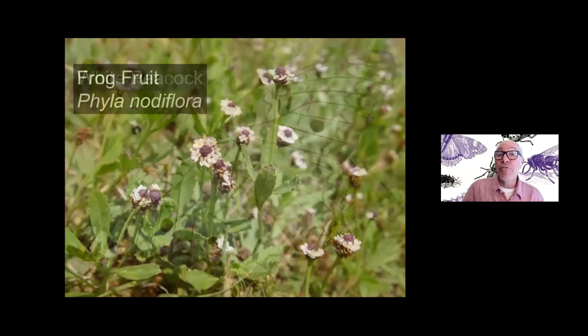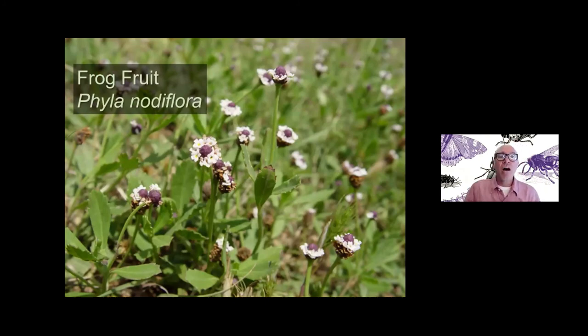Their larval food plant is a fog fruit or frog fruit or matchstick plant. This is a native verbena relative, and on close up, these are very small flowers, but you might be able to see that familial resemblance to that popular potted plant. This is a plant that would move into your lawn unless you sprayed all the weeds. This would be a yard or a lawn pest, a lawn weed.